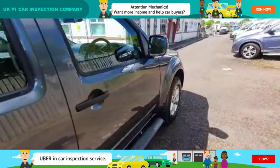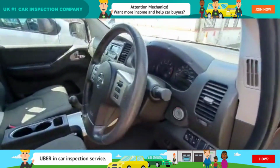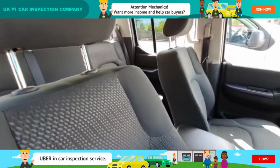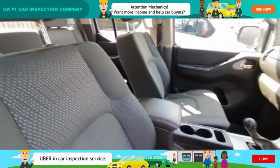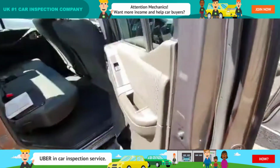Overall, it's a well presented Navara. There's absolutely nothing mechanically that I can find wrong with it. Just a quick look at the inside for you, and then that'll be us.